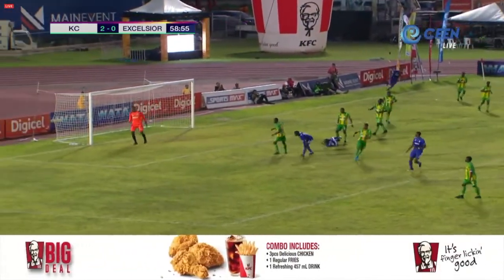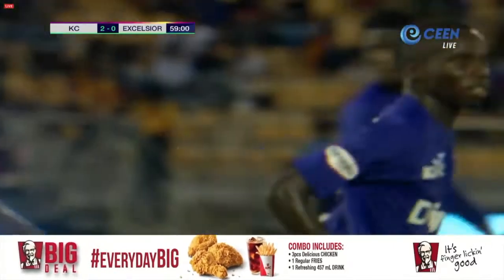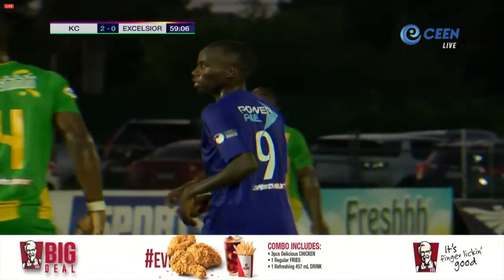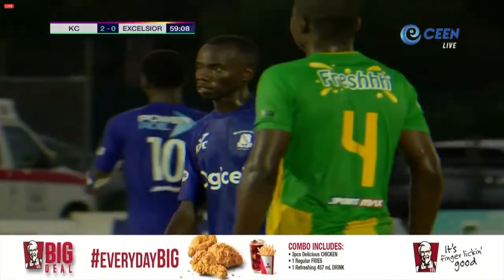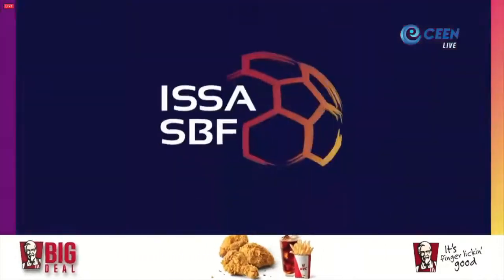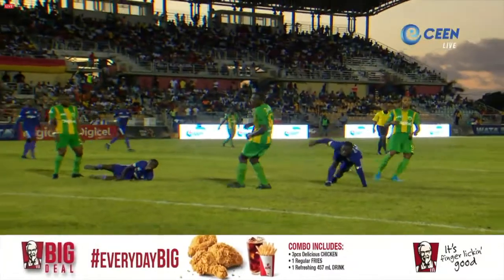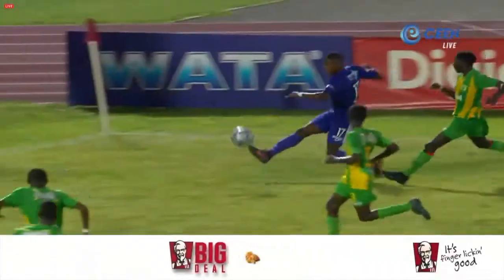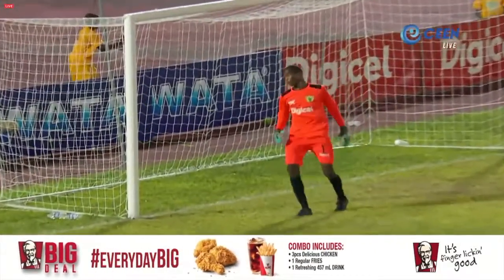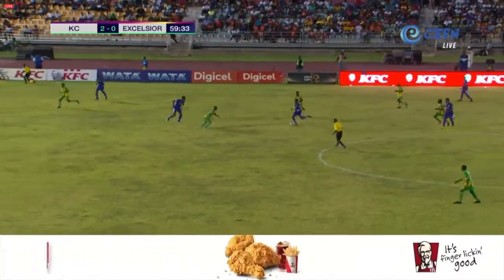Here's the cross inside! Oh, it's wide of the target! That would have been spectacular from Rogers. What a ball that was to Armania Rogers, who tried to pull off one of the best goals you'd have seen in Montego Bay. And it was wide of the target. That's coming from a player with confidence, to try and execute that. But he met it well. Just his angles were off. But good attempt there from Rogers.